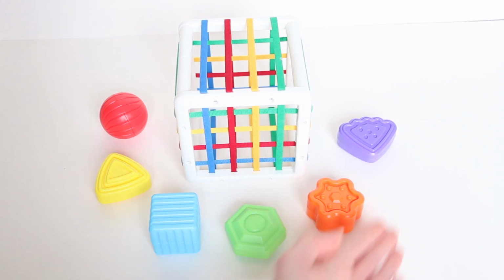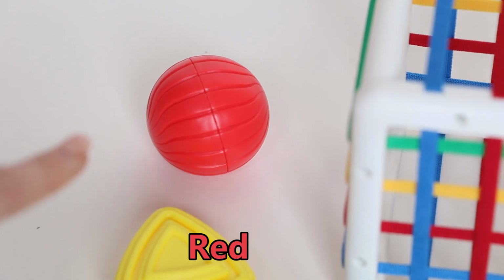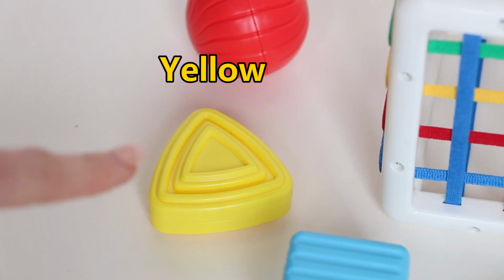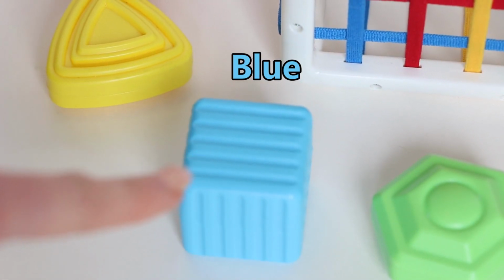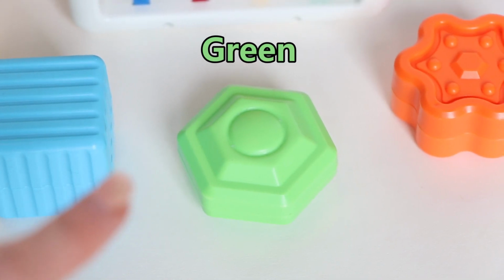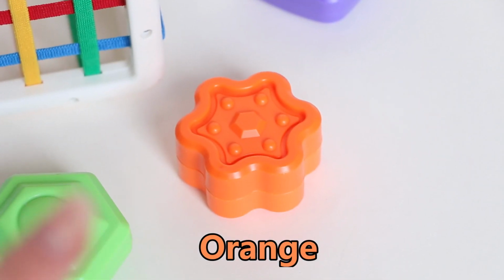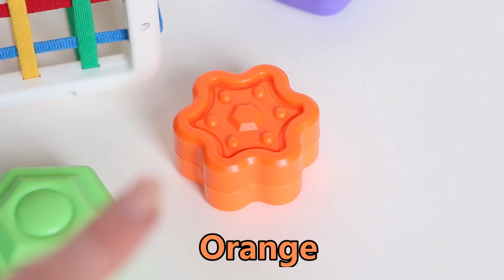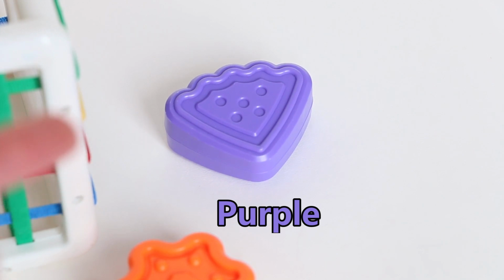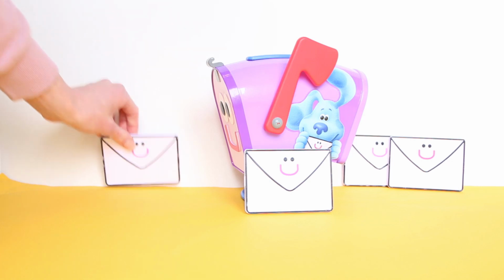Can you help me learn what colours they are? This is red. Red. This is yellow. Yellow. This is blue. Blue. This is green. Green. This is orange. Orange. This is purple. Purple. Let's post number 2.